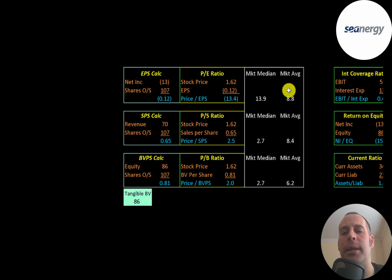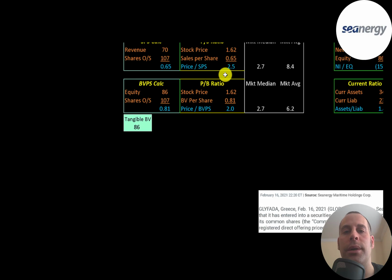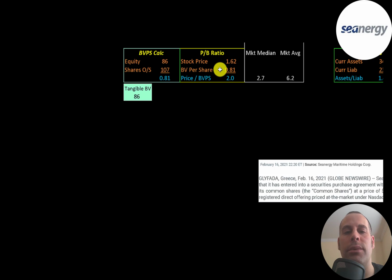The average PE in the market's 9, the median is 14. PE is stock price over earnings per share. To calculate earnings per share, that's net income over shares outstanding. They have negative net income, so they have negative PE. When a company has negative PE, you look to the price to sales ratio. Price to sales is stock price over sales per share. They're at 2.5, so they do have a really good price to sales ratio. Price to book is stock price over book value per share. They're at 2.0. They also have a good price to book ratio.